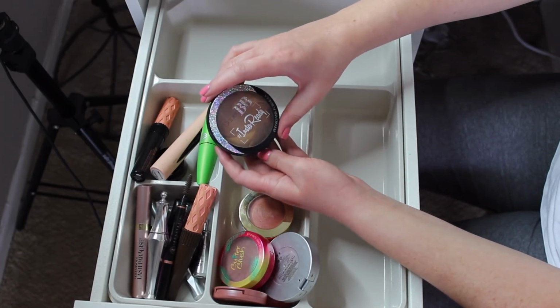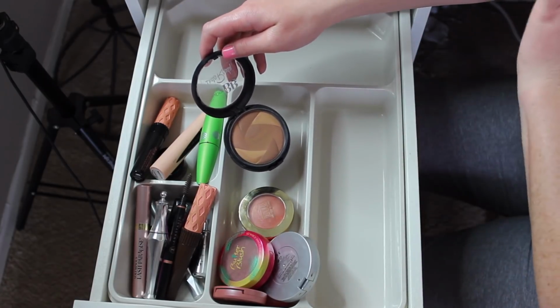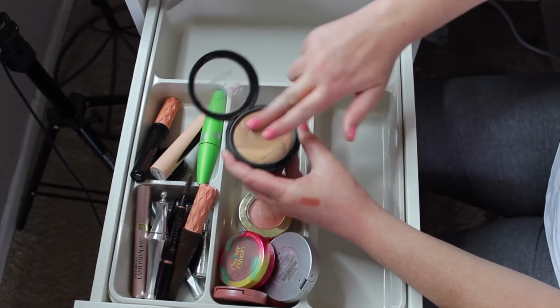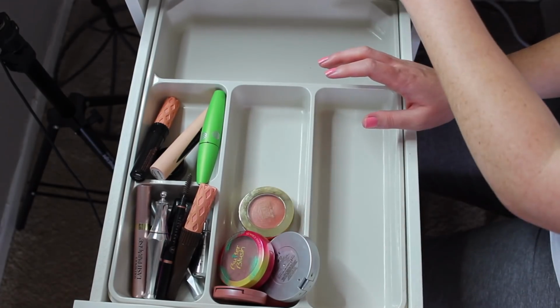But I've also been loving the Super BB Insta Ready Bronzer from Physicians Formula. I just talked about this in my last favorites video. Frickin' love it to death. It is just the best shade for really pale skin, which is what I have, and it just blends beautifully, and I am just obsessed. So gonna keep that in there for now.